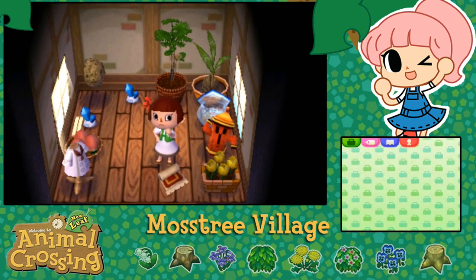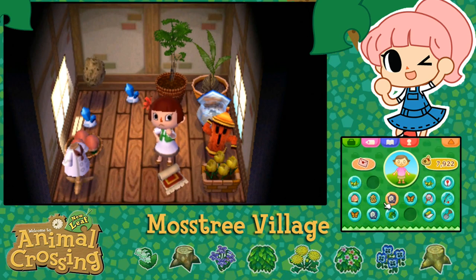All right, so my little house is starting to look like a museum, which is just the way I love it. We have a couple unanalyzed fossils. I need to put this pitfall seed away. I kind of just want to get rid of it. Let's look at what the paw print wallpaper looks like.